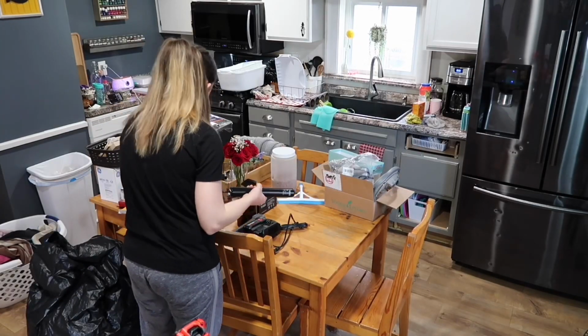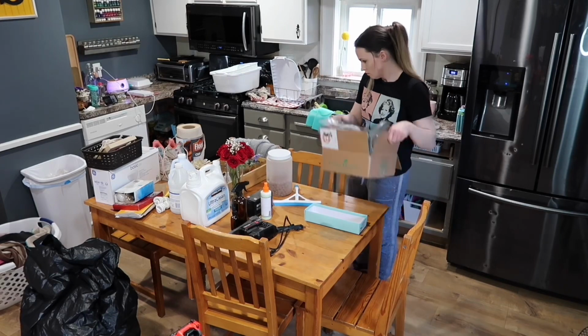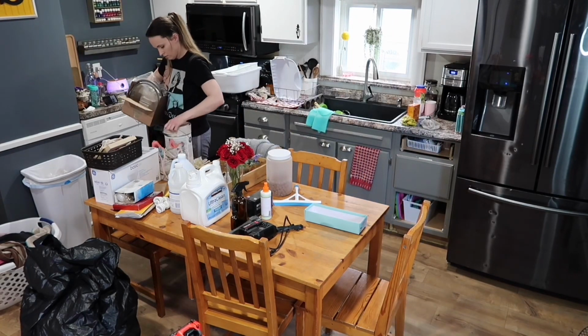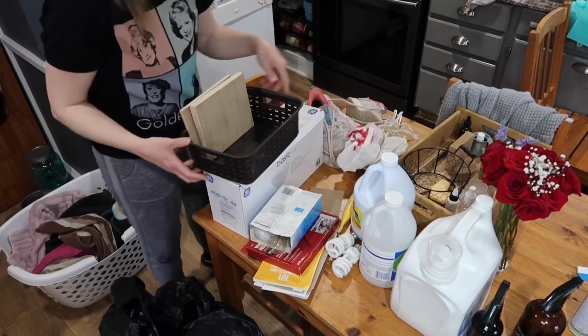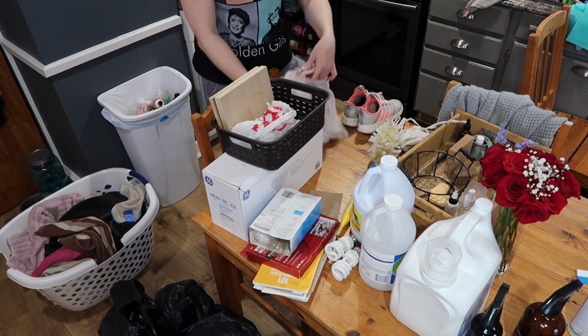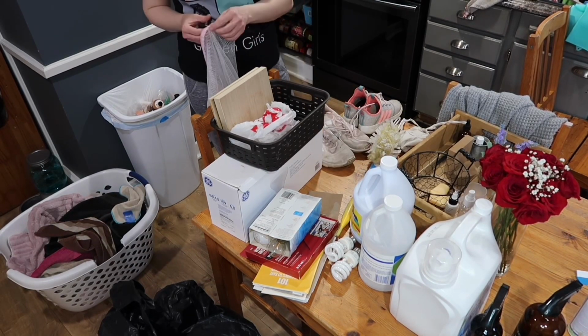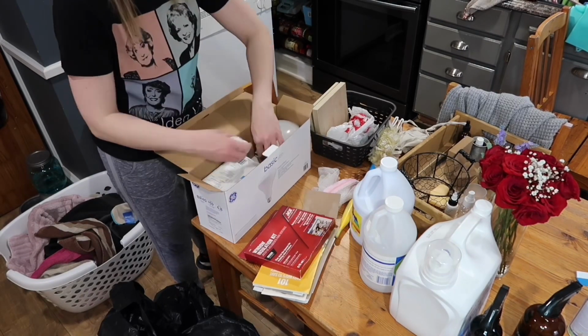While those finish drying, I'm going to go ahead and tackle the aftermath of the declutter and get everything where it needs to go. Most of these things need to go upstairs, and I am going to go ahead and add all of the light bulbs into this big light bulb box, and I'm going to go ahead and take those upstairs as well to relieve my little cleaning bin.